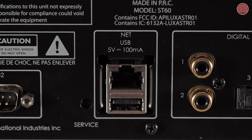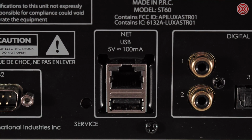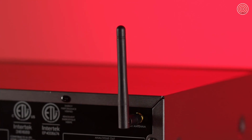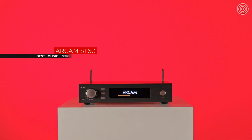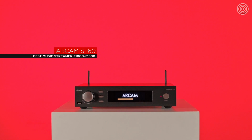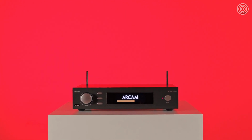Last, but certainly not least as far as connections go, considering the streaming-savvy nature of the ST60, is an Ethernet port, which we would definitely recommend you use if possible to get the most reliable connection. If that's not convenient though, two antennae are supplied to grant the ST60 Wi-Fi connection. If you're happy with the hi-fi system you've already got, but simply want to bring it bang up to date by slotting a streamer next to your separates, the Arcam ST60 is a really strong choice.